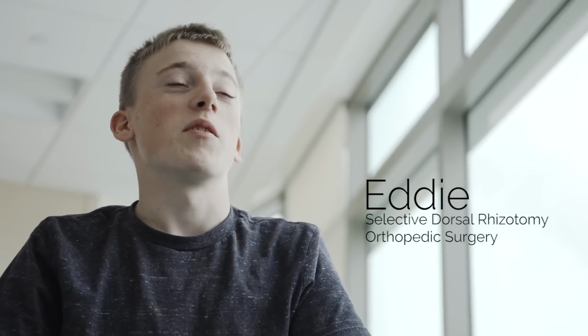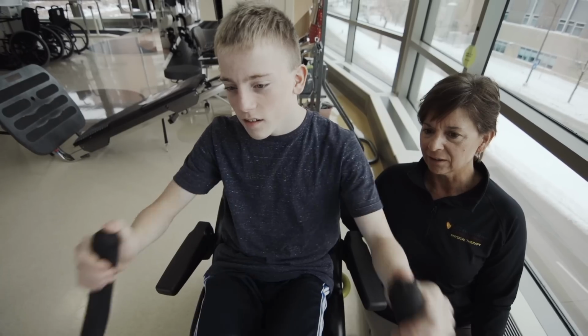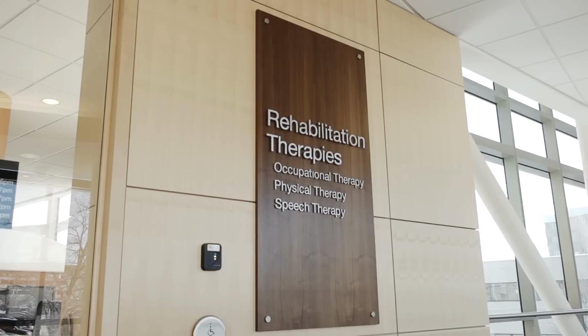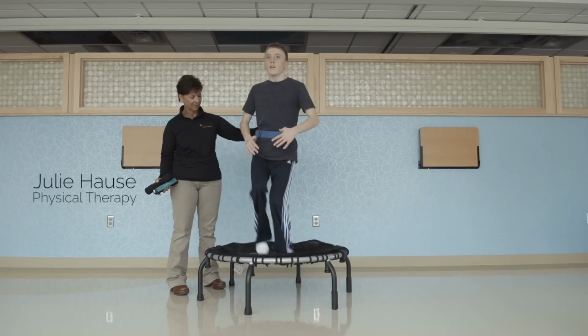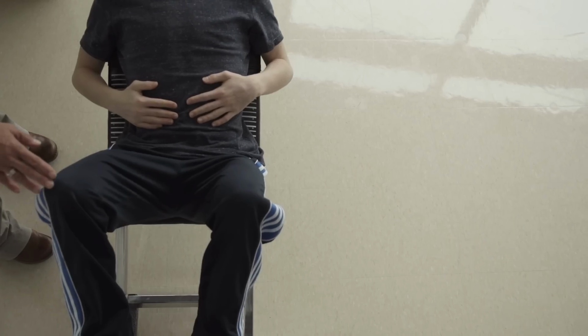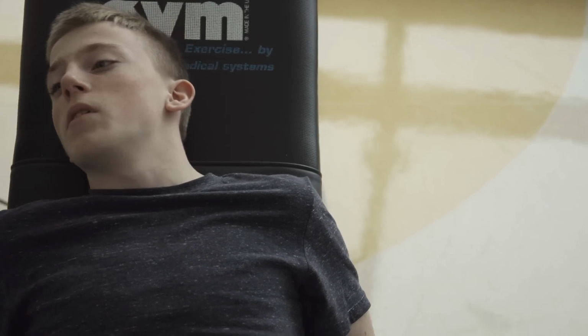They've done a few different things to improve my mobility, and so I won't be in a wheelchair when I'm 20, but there's still more to be done. The physical therapist, making everything fun. I mean, physical therapy sometimes isn't fun. Especially when you're doing things like rhizotomies. That's a long process. There's some long, tough hauls there and some things that they have to go through to get better after that type of a surgery.